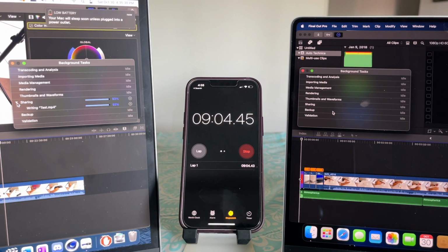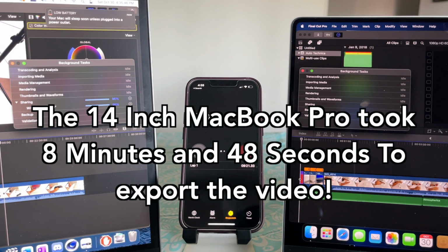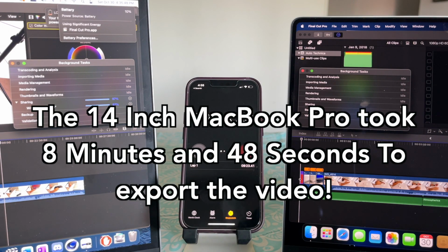All right, guys, so I kind of stopped paying attention for a little bit, and I missed the fact that the MacBook Pro actually successfully finished. And what I'm going to do is go back in the video and, of course, take a look at how long it took. But you guys can see that the 15-inch is right on the tail, but it also says that there's a low battery warning. So the battery's at 10% on this. The battery on the MacBook M1 Pro is at 64%.